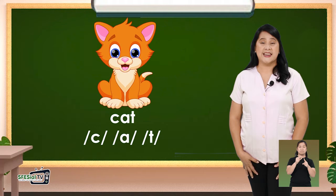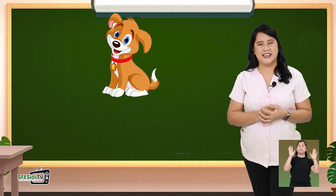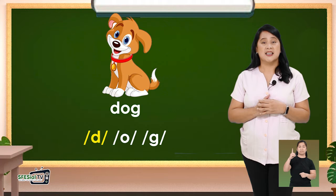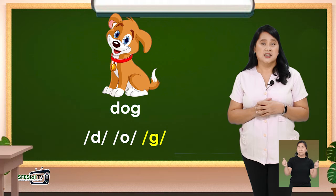Let's look at another picture. What do you see? Amazing! This is a picture of a dog. Dog is spelled as D-O-G. The sound of D is D. The sound of O is A. And the sound of G is G. When the sounds of D, A, G are put together, it will form the word dog.